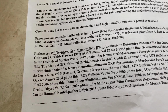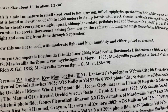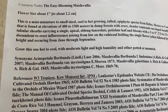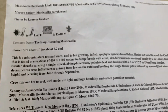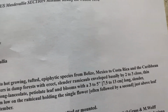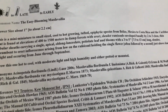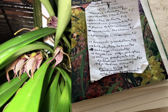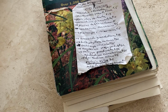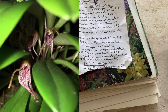Anyway, it is a miniature, temperature tolerant, which was why I got it. Likes moderate light to shade. Flowers from June to September. Potted or mounted. This Masdevallia comes from Belize, epiphytic, Costa Rica, Caribbean, low elevations in damp forests. As I said, this plant that I had lasted a few years. It bloomed for me. The blooms did get less and less in numbers, and then when I repotted it, that was pretty much the end of the plant for me.